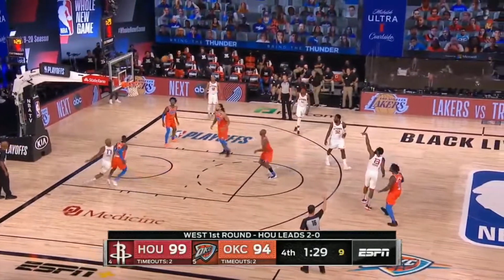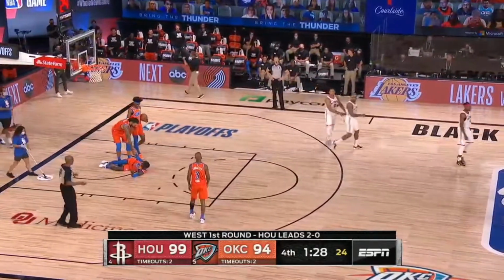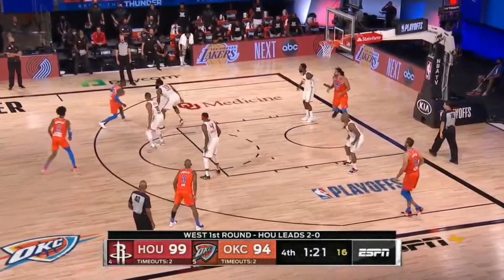Step back 3 straight away. Harden. Contact underneath. Schroeder ends up on the court, and that's going to be a foul against P.J. He came to Orlando ready to play.